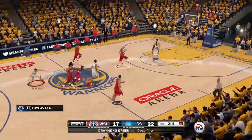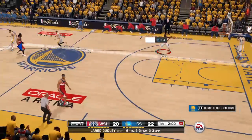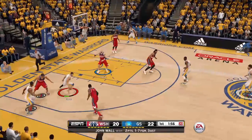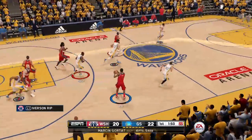They tip it and get the turnover. Kicks it out to the corner, gets it, and quickly shoots that three. Nails it from downtown on the catch and shoot. Jared Dudley with 6 points and 1 rebound. The easiest three in the book, the corner three, right down Main Street. And that's his 5th rebound of the game.